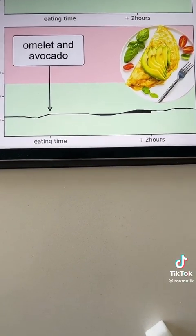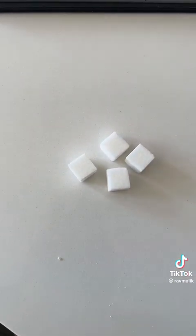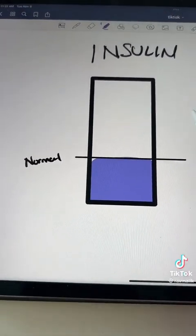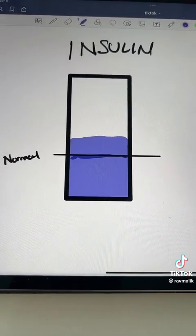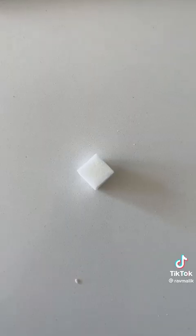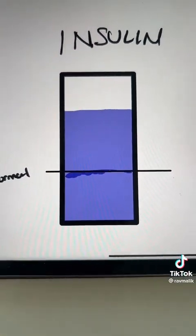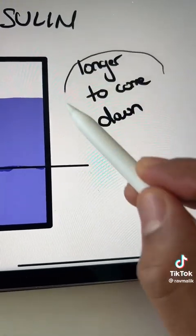Compared to eggs and healthy fats like avocado may do something like that. Now, if you eat something like that, your body's insulin levels may go from this to this, and then it's pretty easy for it to come back down. But if you're having something like that, and your blood sugar goes from this to that, now your insulin goes up much higher, and it takes longer to come down.